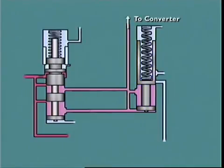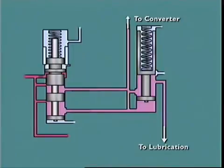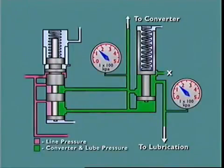Fluid from the lower port of the primary regulator valve acts on the end face of the secondary regulating valve. This raises it against its spring. Valve movement uncovers a port to the lubrication circuit for the rear end of the gear train, and then an exhaust port leading back to the pump inlet. The exhaust bleed-off stabilizes fluid pressure in the lubrication and converter circuits within acceptable limits, from 100 to 200 kilopascals.